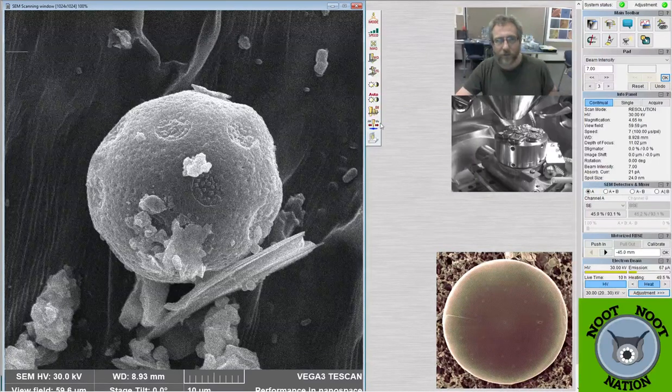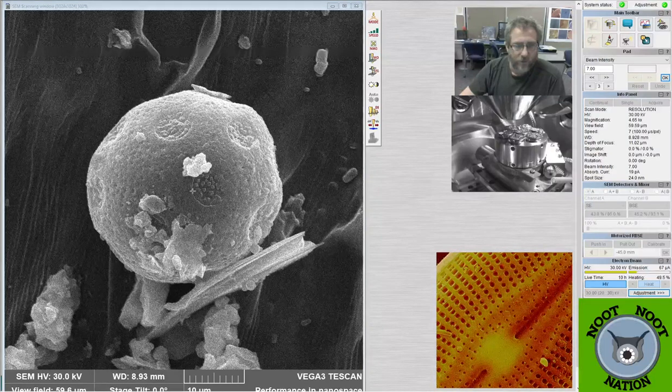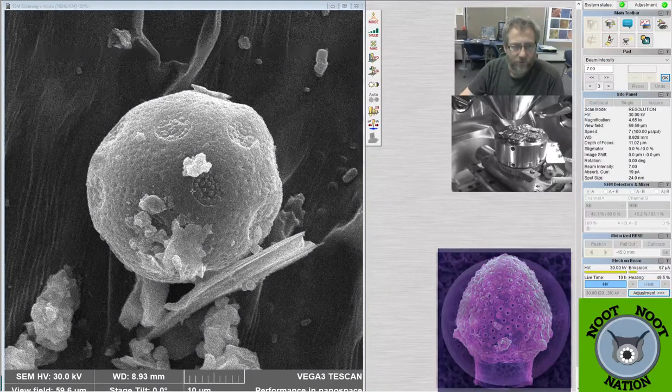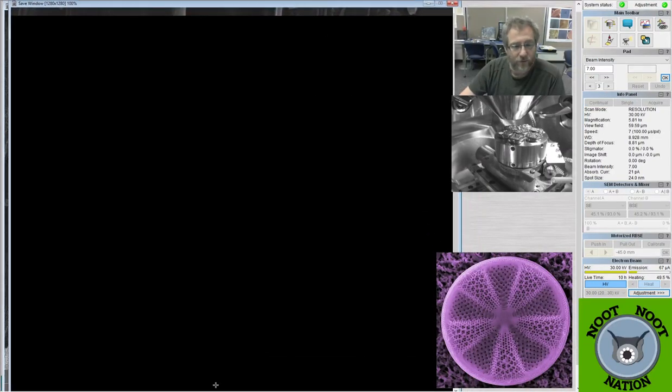I think I'm going to try to tweak the brightness on this one. It's taking unusually long. Yeah, so I just sort of roamed around campus and tried to get a somewhat diverse collection of tree pollen and ground flowers so that we could see a wide range of things.